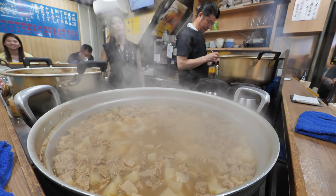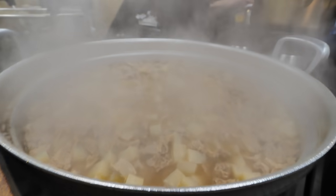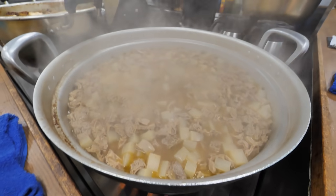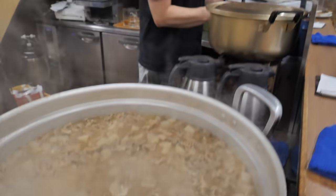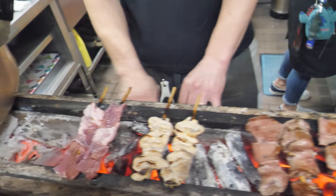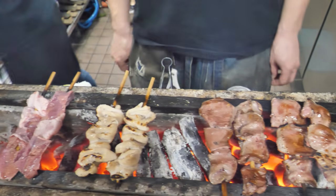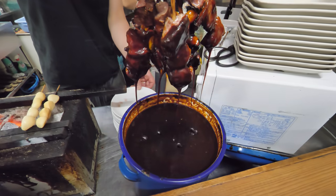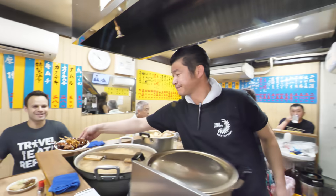Wow. Look at this, guys. I was wrong, but this is actually horse organ stew. That is crazy. Look at that. Horse intestine. There's jelly in there. We're gonna have that and then yakitori in the back. We're grilling up yakitori as well. Oh, and he's just putting a little salt on there and we're gonna get a teriyaki soy sauce too. Oh, and there's the teriyaki sauce with soy. Wow. Arigato.